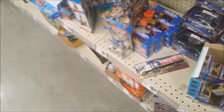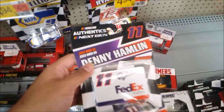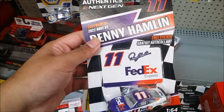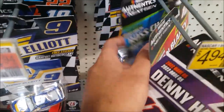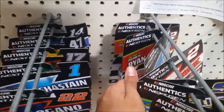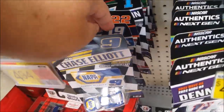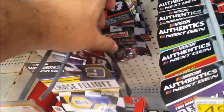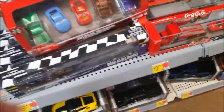So heading to day 11, by the way, which is the Walmart by Pearland. And here it is. I found a lot of new NASCAR Authentic Series right here. I forgot which wave it was. I think this is wave 5 right here. So I got Denny Hamlin, Ross Chastain, and a lot of the other diecasts right here. They also did have one of the diecasts I've been looking for, which is the Sunny D car. Unfortunately, I didn't get it. I still need to get that.